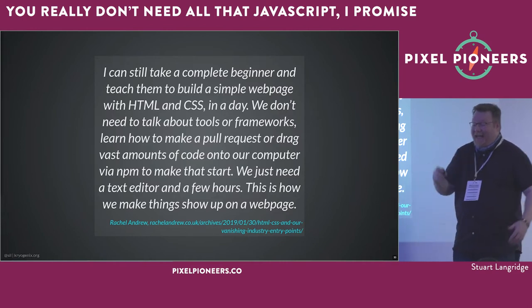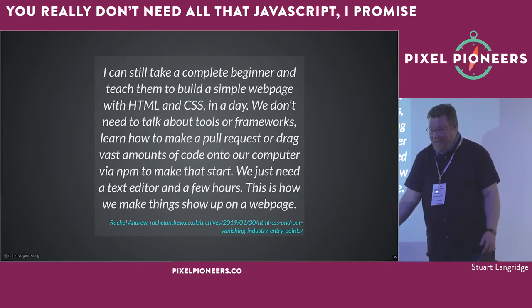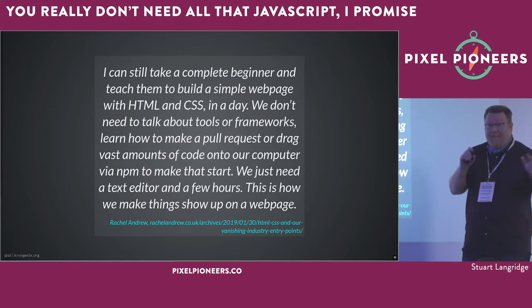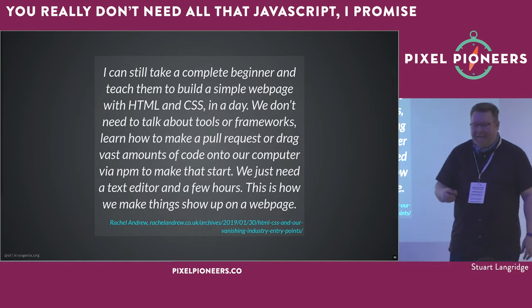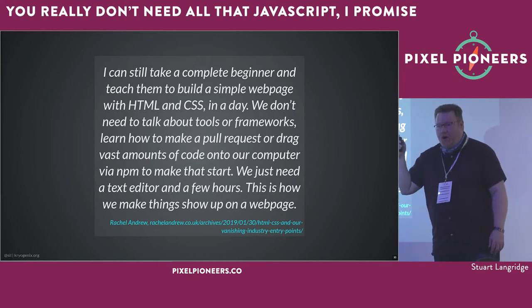I can still take a complete beginner and teach them to build a simple web page with HTML and CSS in a day. We don't need to talk about tools or frameworks, learn how to make a pull request, or drag vast amounts of code onto our computer from NPM to make that start. We just need a text editor and a few hours. This is how we make things show up on a web page.